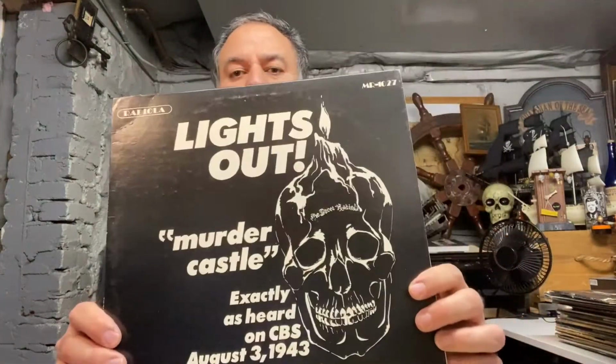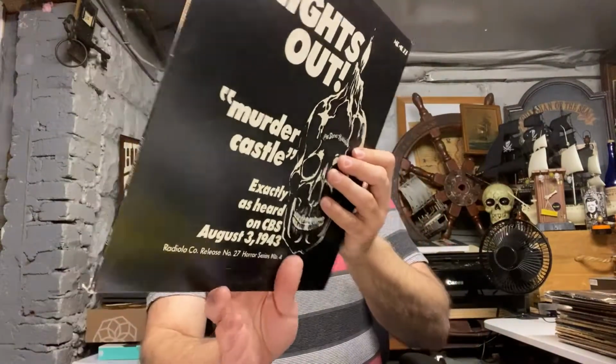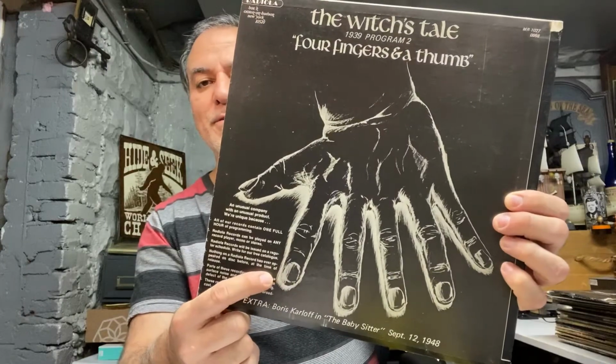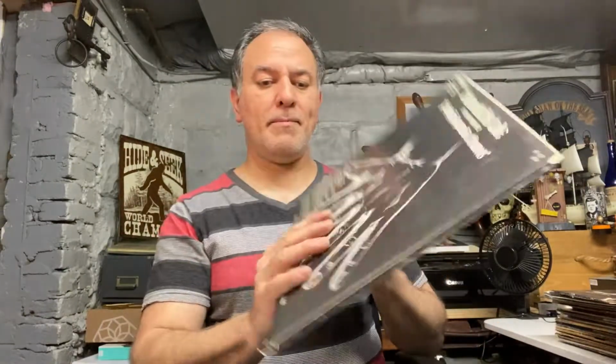Sold in Famous Monsters. They used to come in sets of 4. I don't know what the other 2 are, but it's called Lights Out is one of them. And this is The Witch's Tale. You see, the guy has 6 fingers. See what I'm saying? Pretty cool album. This one's in really good condition overall. The album, everything is really nice.